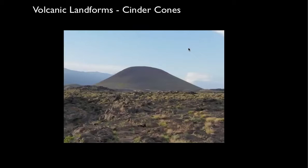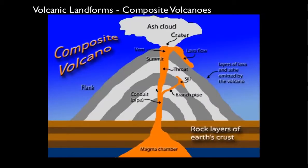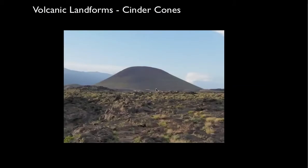These can occur fairly quickly. In the case of the one in Arizona, Sunset Crater, 1064 and 1065, when William the Conqueror was about to do his stuff, we were getting an eruption over in Arizona that was affecting the Anasazi living north of what would eventually become Flagstaff. Here is a child's drawing of a cinder cone. Again, notice the difference.